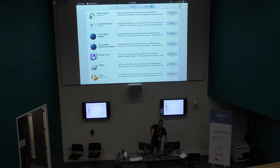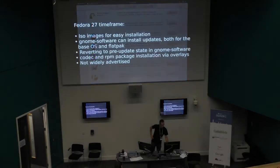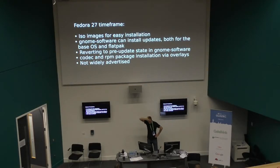Yeah, and some more screenshots from my Atomic installation where there's a bunch of Flatpaks installed. So we just released Fedora 26. But Fedora 27 isn't actually very far away. We had a bit of scheduling issues, and Fedora 26 was much later than we originally thought. So I don't remember the Fedora 27 schedule offhand, but I think it's maybe 3 months away, so it's very, very soon. So we don't have that much time anymore for Fedora 27.